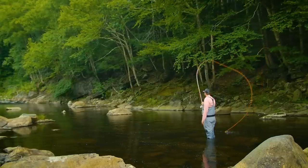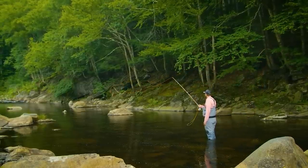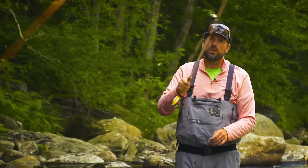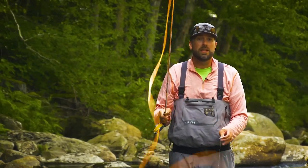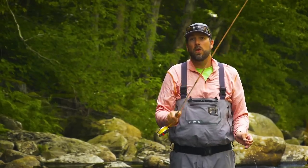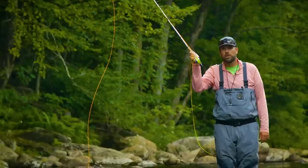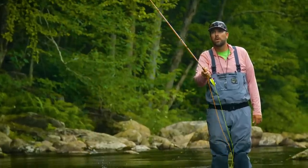We can make a roll cast in a lot of different situations. There's a high angle roll cast up here. You can make a sidearm roll cast. You can also roll cast over your opposite shoulder. And this is a very, very effective technique. When you're in these small streams, try this roll cast. So my hand is up across from my ear. I'm gonna toss the fly in the water.